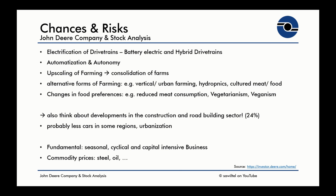Then finally we come to chances and risks. What could I come up with? For example, we have the general trend of electrification of drivetrains. Battery electric and hybrid drivetrains are coming up for cars, and most likely will trickle into tractors and combines and construction equipment in the next 10-20 years. So this is a challenge. Then automatization and autonomy. So you've got autonomous driving tractors. They basically have a lot of this already today.